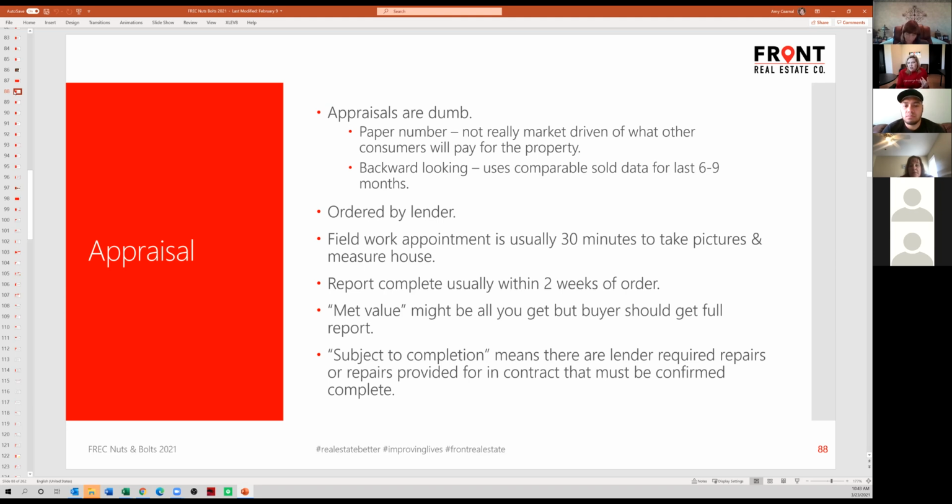They are ordered by the lender. There's normally 2 sections of it: a field work appointment, where it's about 30 minutes and they take pictures and measure the house. And then a report will come out where they've done desktop analysis. And so then they've taken that field work and they combine it with the desktop analysis, and they send over this full appraisal report. And y'all have seen those. They're, again, 20 to 30 pages long, a lot of information in there.